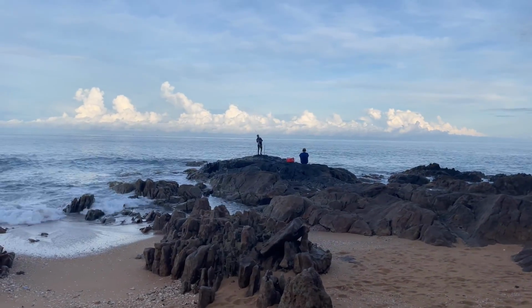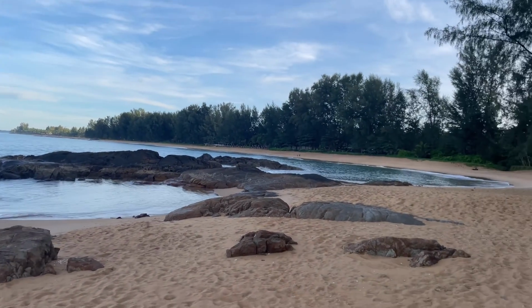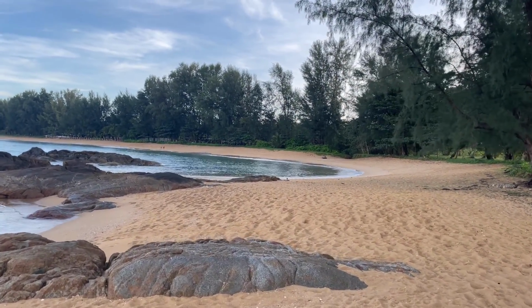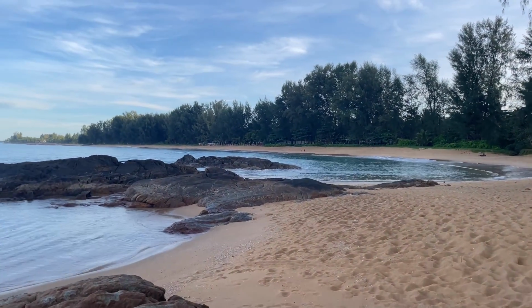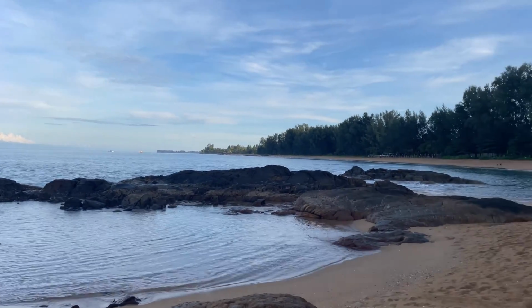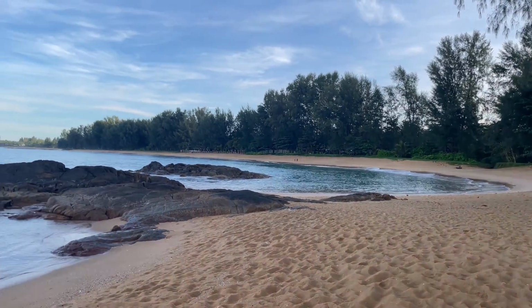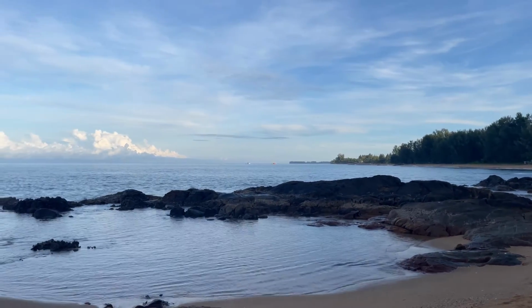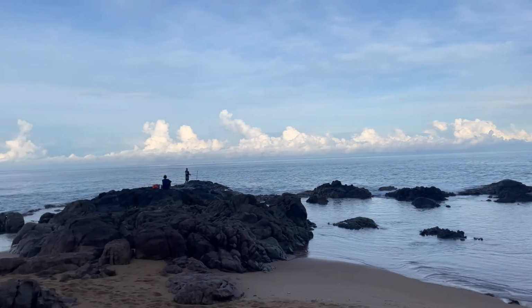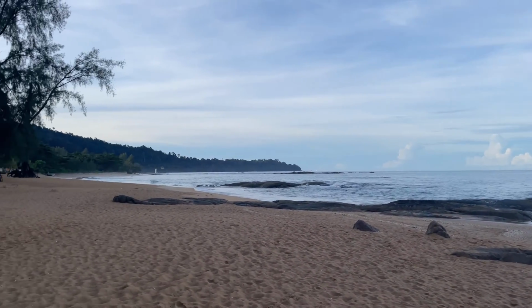Here's these guys out here fishing. We're coming around this little corner here. There's this nice little bay or little cove here. Yeah, this is fantastic. You can see there's a couple little fishing boats out there. Two more people walking on the beach, the two fishermen, but that's all I see as far as people. There's a little resort over there and another one up ahead that way. There's a couple fishing boats there. And then you can see the lighthouse out there.